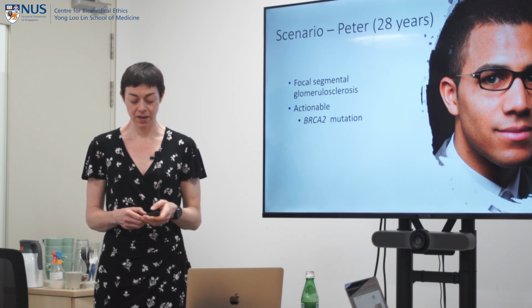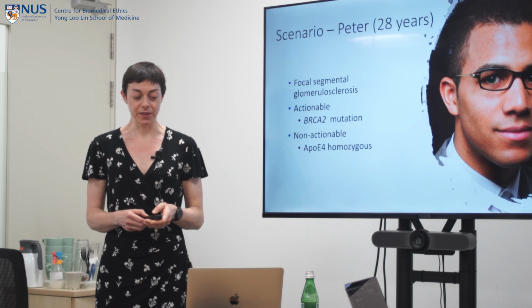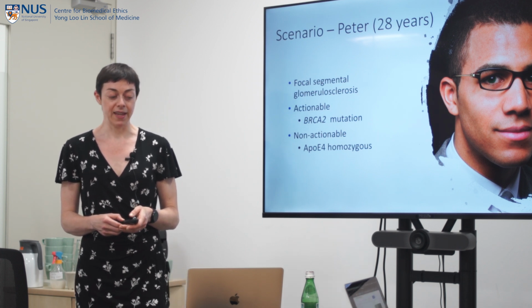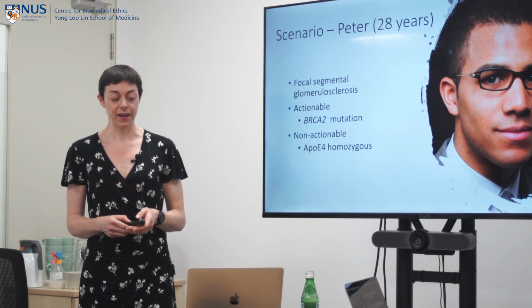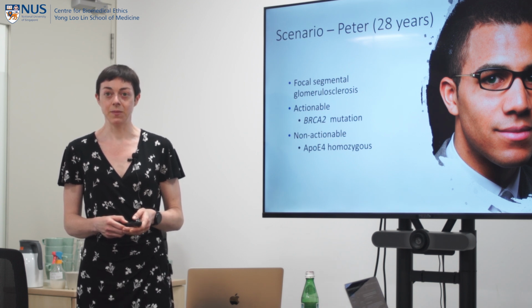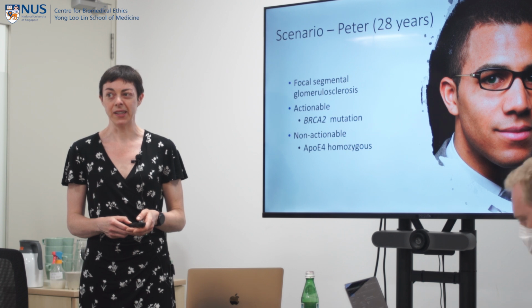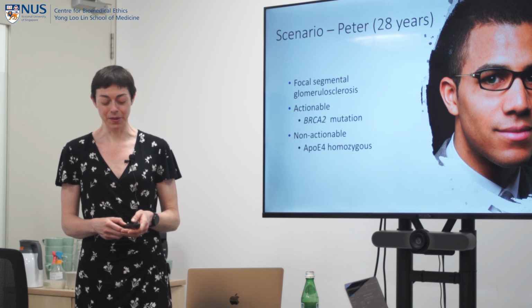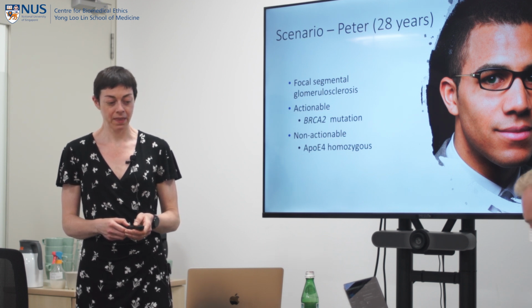so he can do something about it and pick it up earlier. On the other hand, if he was found to have an ApoE4 homozygous mutation, which means that he's therefore got an increased risk of Alzheimer's disease, that is much less actionable in that there's nothing really we can do about that to prevent him getting it, apart from making him potentially exercise a bit more, but it's a lot less solid in terms of the actionability.